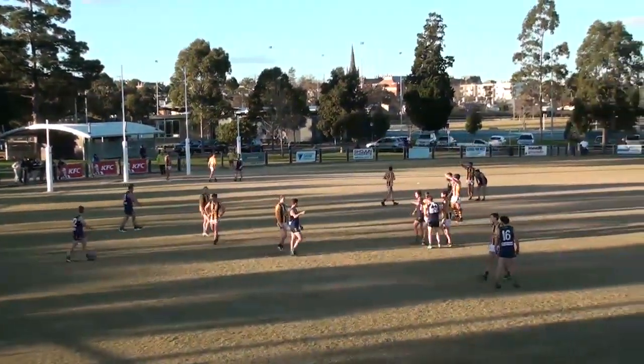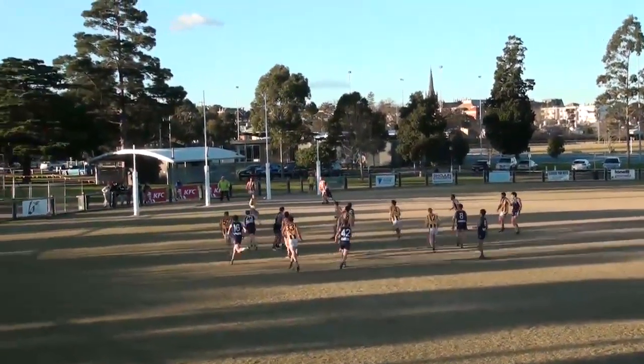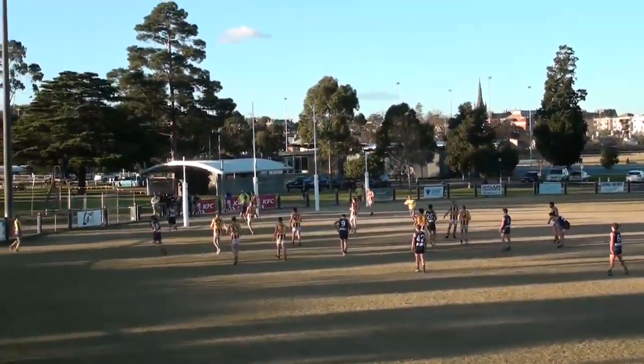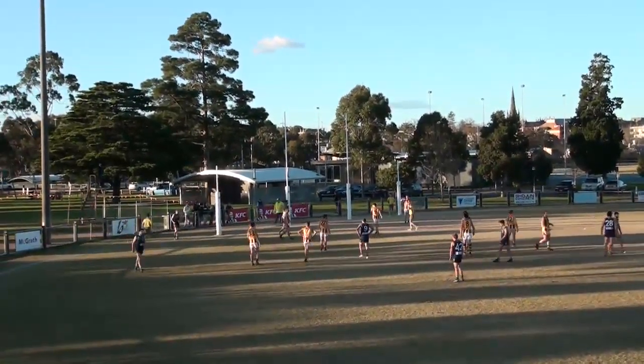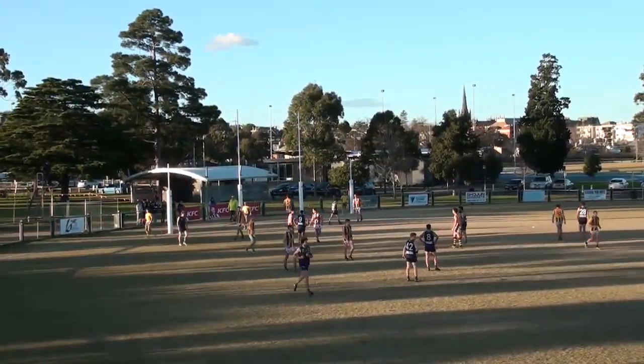Ball 30 around from the St Mary's goal. They lead 105-51. Up they go. Gillies actually goes in the ruck. He wins it, knocks it down, but it's Connors who can't catch it, and it will have another throw in. This time, 2 metres around from the St Mary's goal.